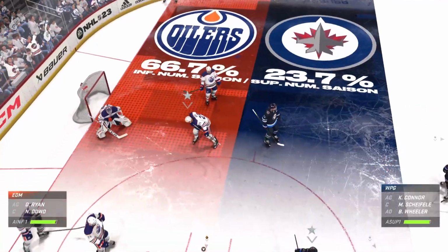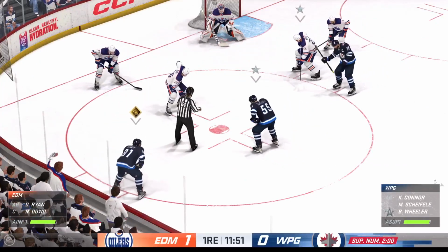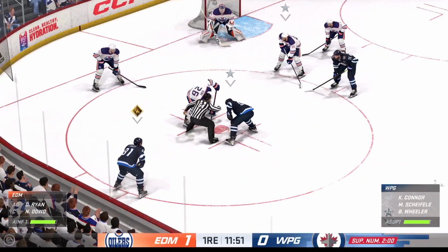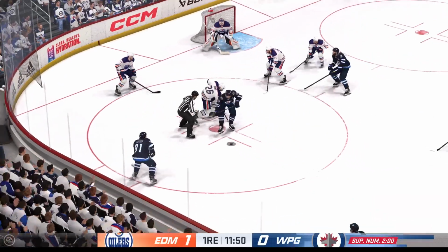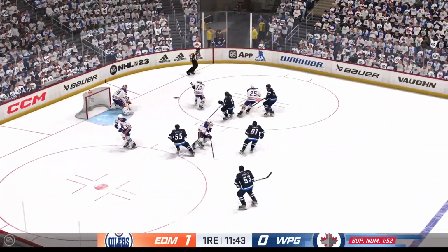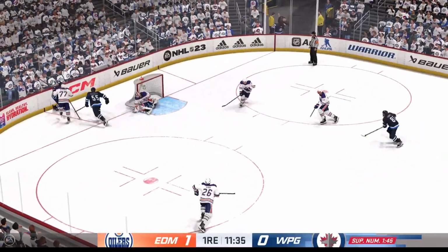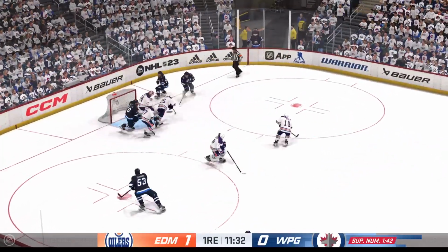A chance to capitalize here on the power play. Down by one, now you've got a power play. Make sure that you're organized and look for the tying goal. Back underway as he wins the draw inside the offensive zone. Oh, that's poked away in the offensive zone by Schmidt. Scoops up the puck behind the net. The Jets have it behind the net.